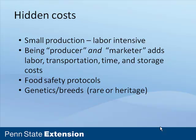Because I think, like Matt said, I always viewed it the same way. Marketing started as soon as I made the decision that I'm going to harvest that animal, because you have to figure in your time and the decisions you make from that point on. So being a producer and marketer adds labor, transportation, time, and storage costs. We've got food safety protocols we've got to figure about.